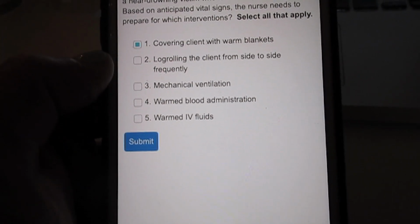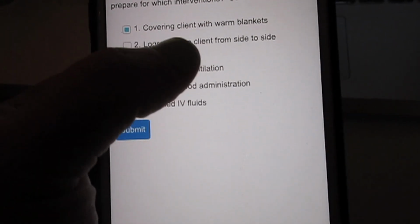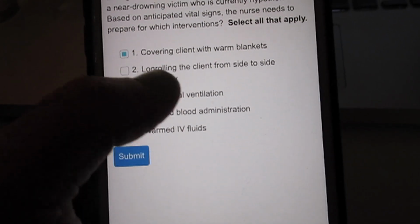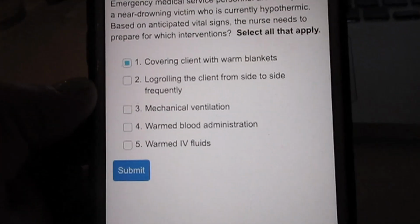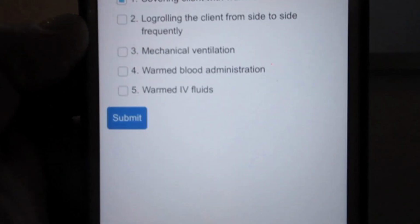I feel like this is definitely a C-spine precaution, like a cervical spine injury thing that you would do. And also, guys, I have a problem with overthinking things, so if I get this question wrong, don't judge me. So I'm not going to pick that one.